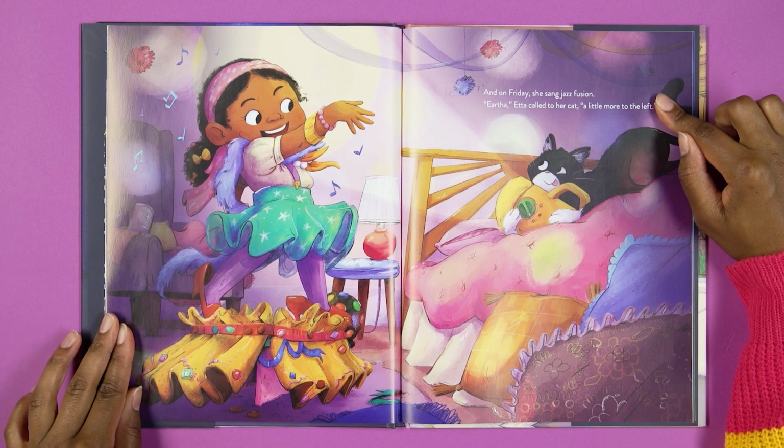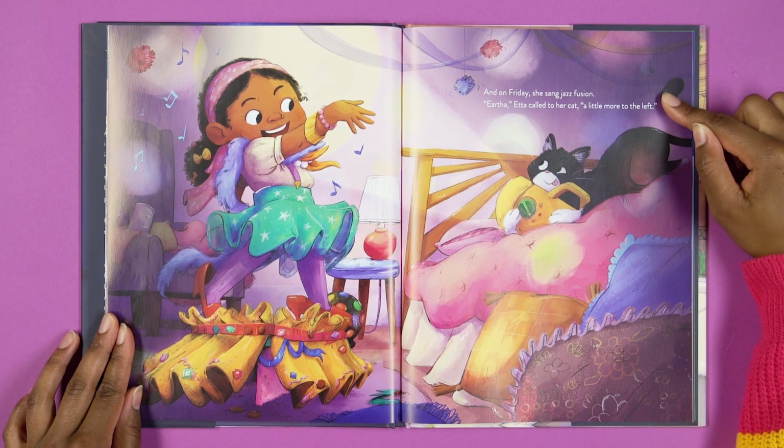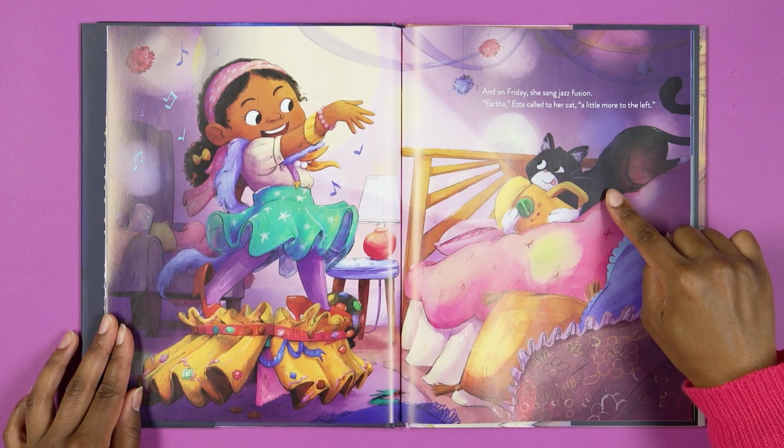And on Friday, she sang jazz fusion. "Eartha," Etta called to her cat, "a little more to the left." Etta knows how to find her spotlight, with the help of Eartha, of course.